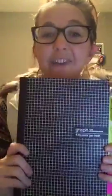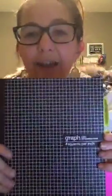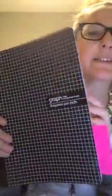So let's go ahead and dive in here. As last week, it's easier for me to show you slides of my journal, so I'm going to be showing you pages inside of my bullet journal. It is a graphing composition notebook. I'm going to do a super fast recap, and then I'm going to dive into the new content for this week.